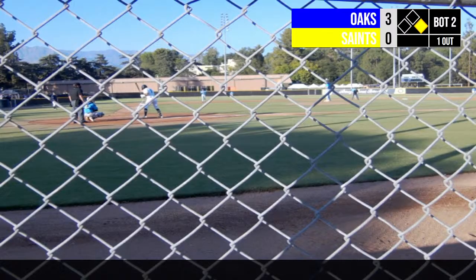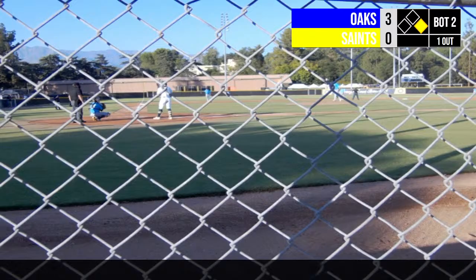Brings up Levi Medella, the first baseman for the Saints. 1 out here in the bottom of the 2nd inning. Looks at a fastball outside, 1-0. Medella, I've seen him play at first base as well as in the outfield occasionally. A rising redshirt sophomore at Shorter University. He redshirted his sophomore year in 2025.